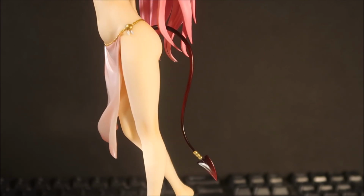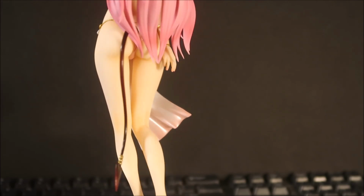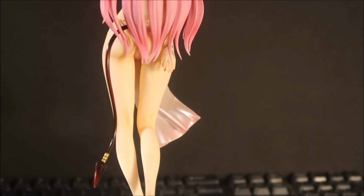Very nice. One thing is, it seems like it's very fragile. You could probably pretty easily break that tail. Maybe that's one of the things they're worried about, that you might need support, or maybe try to get a new tail for her or something. I don't know, man. I'd imagine if you broke it off, you might be able to glue it back on, but then it may damage the paint on the figure. So there it is. Be careful with it. It looks fragile.